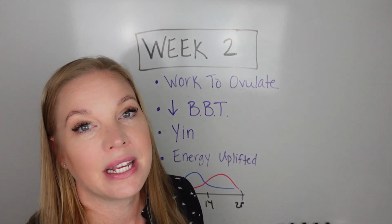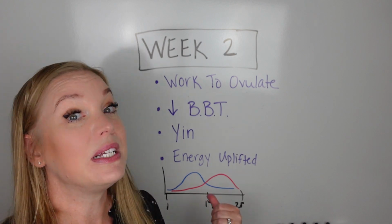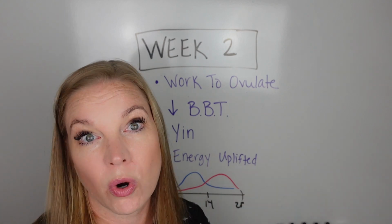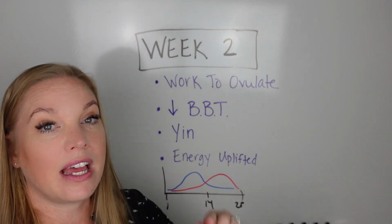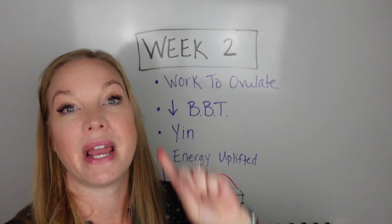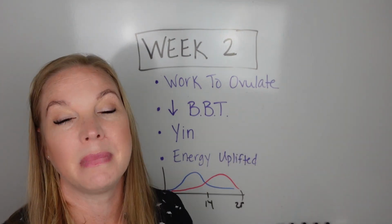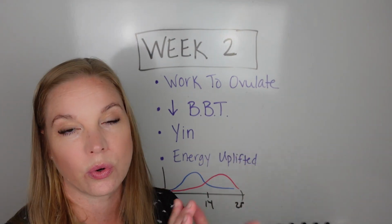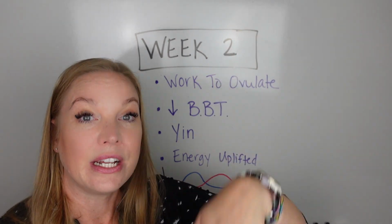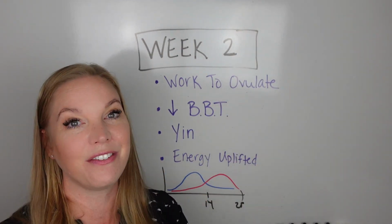The other thing that's going to be happening is your basal body temperature is lower still. It drops when you start your period, and we still want it to be lower this entire time, right up until just before we ovulate. Just before we ovulate, we want that basal body temperature to drop even more, to dip and then spike. That means that we would have actually ovulated. That dip then spike means that our body would have had this shift and change in hormones, LH, luteinizing hormone, and FSH, follicle stimulating hormone. It drops and then spikes. That tells us that those hormones were released and that ovulation did occur.